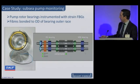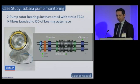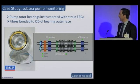We did that by attaching fibres to the outer race of the bearing. This is an SKF bearing. It's called a CARB bearing, which stands for compact aligned roller bearing. It's a very specific design for this type of application.